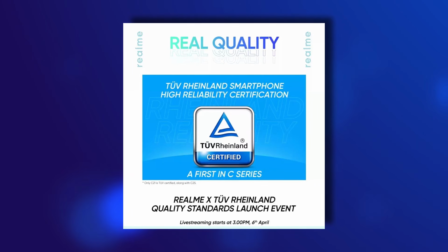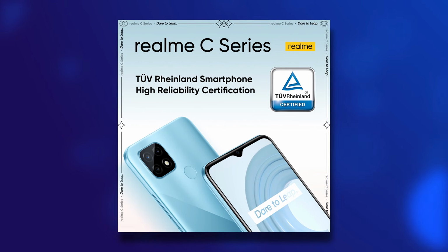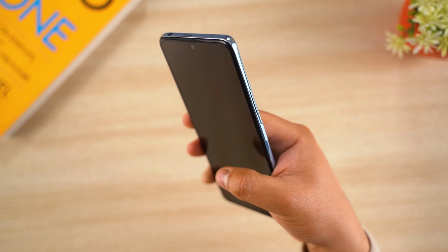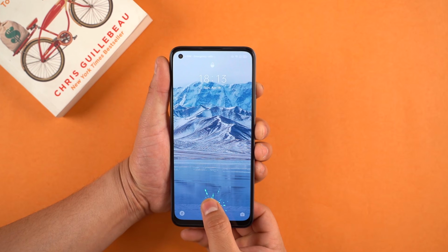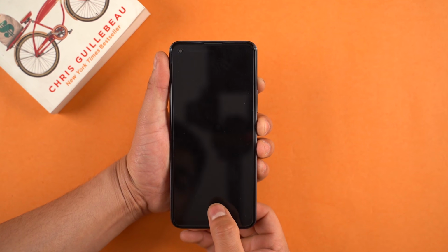Maybe the next generation of Realme phones will have that, since the company has recently collaborated with TUV in developing the TUV Rheinland smartphone high reliability certification. Also, one thing that I've always liked about Realme phones with AMOLED displays is that they offer an in-display fingerprint sensor. While the Redmi Note 10 Pro Max makes do with a side-mounted mechanism, the under-display implementation certainly adds to a premium experience on the 8 Pro.